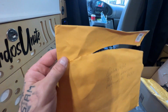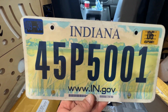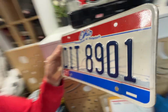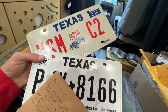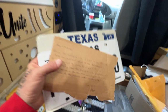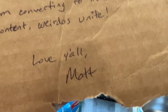And these are flipping cool. This one has no return address name on here anywhere. So whoever sent me these from Colorado, where's this one from? And Indiana, that's cool. Whoever sent these, thanks. These are so awesome. Dan from Fort Collins, Colorado, thank you. These ones from Texas are awesome. An antique plate for an antique vehicle. That is totally cool. And Matt, you're a rock star. Matt's like, hey man, excuse the cardboard note. He goes, I didn't realize I had no paper till I got to the post office. That's all right, Matt. Weirdos unite. This is epic. Thank you.